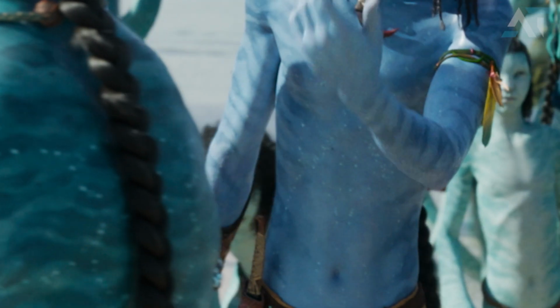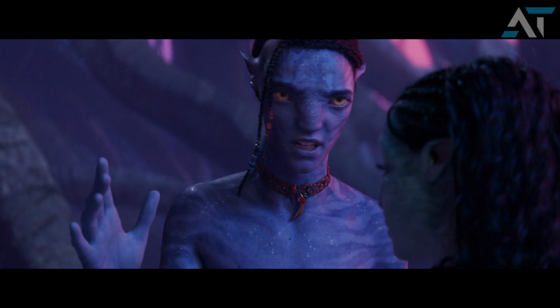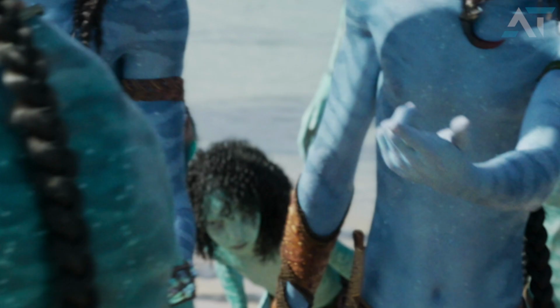A detail I missed last time, but because the scene is here again, I wanted to point out the young Metkayina member that is looking at Lo'ak from behind, specifically at his hand. That is likely because Lo'ak has 5 fingers and not 4, thus to them it seems strange that a Na'vi will have 5 fingers and not 4.